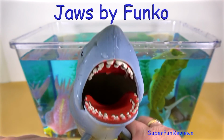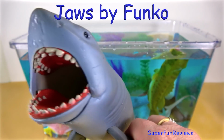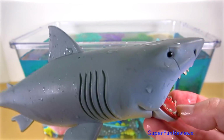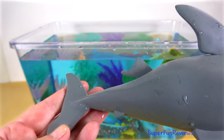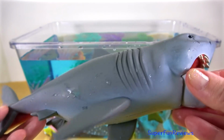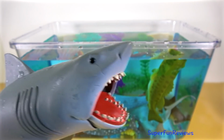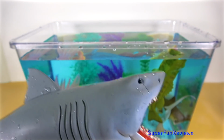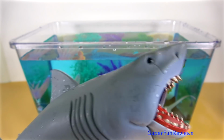This is my Jaws model. It's a really fun toy. The mouth opens and closes and it can swallow a small fish. You can get the fish back out by just turning it upside down like I was getting the water out of it. White sharks are ambush predators. They prowl below the surface of the ocean, looking for prey above.